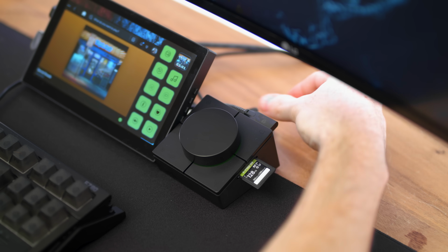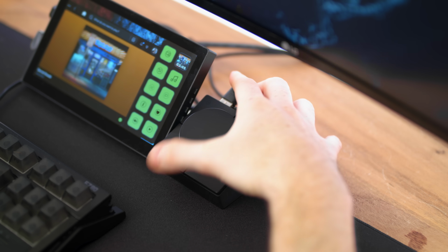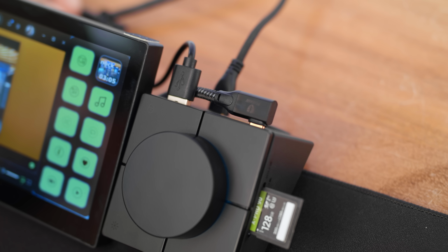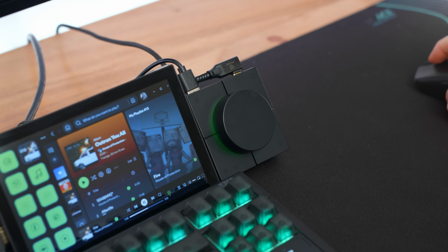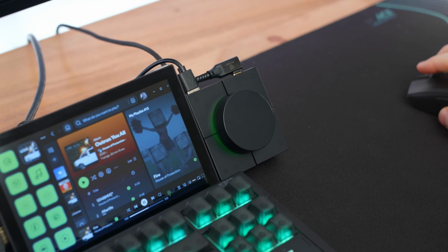But for me, having those built-in SD card readers is clutch, and I can just plug in my other drives on the back, charge my phone at the same time with the 100-watt port, all coming in right at $50 for this, which is a really good price. That volume knob, also gonna be great if you're a big music head.